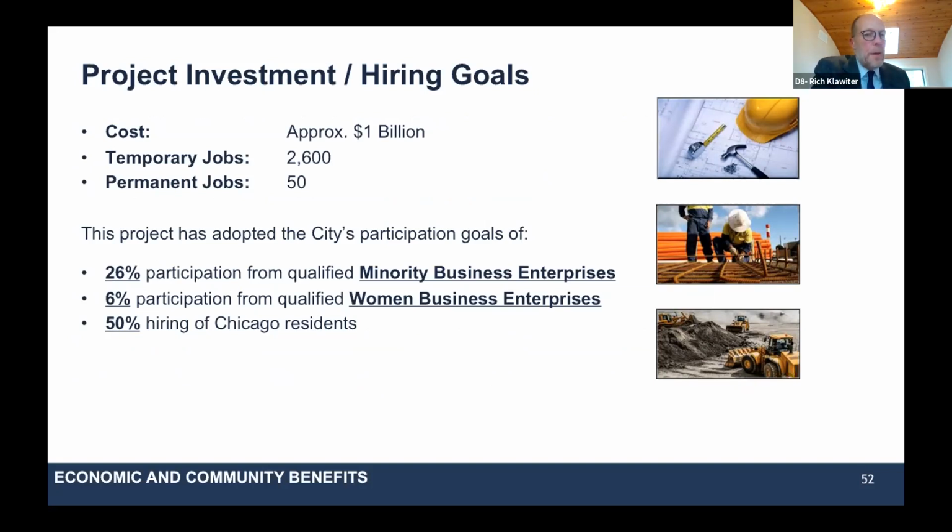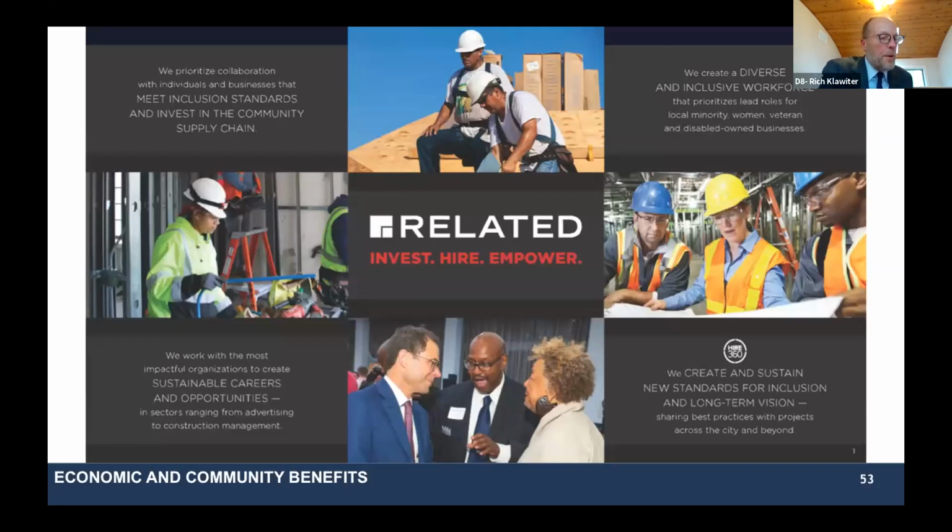Next slide. Related's commitment to community diversity and inclusion is pioneering, and they've done it whether they've been asked to or not. Don Bernanke is the industry leader in outreach to underrepresented minority and women-owned firms.